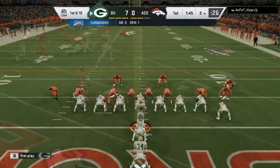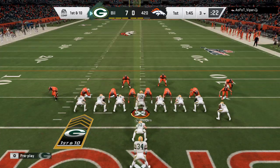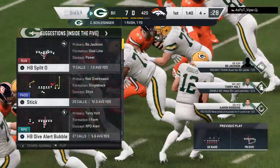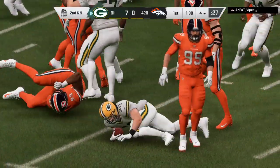In their head before the ball goes in the cup. This looked like a slam dunk for points on this drive, didn't it? Instead, they throw an interception, and they're going to come away empty. And he's going to be taken down shy of the 5-yard line. DeForest Buckner in on the tackle.